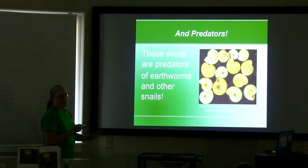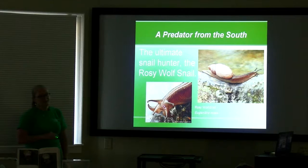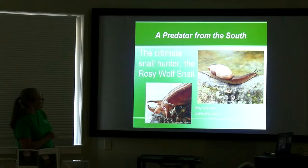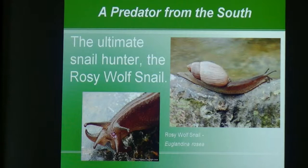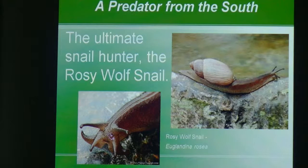This is the one that I have up here. This is the rosy wolf snail, the ultimate snail hunter. This one is moving up from the semi-tropics. It was in Florida. It's moved up the coast of North Carolina. It made it up to Wilmington and the Morehead City area in the 1980s. It's now all the way up to the Virginia line.